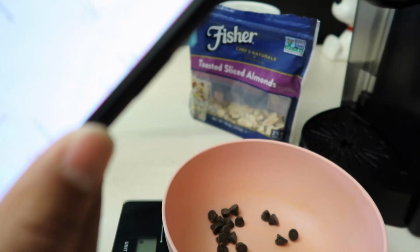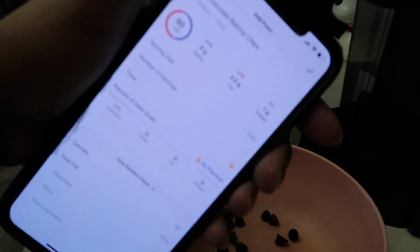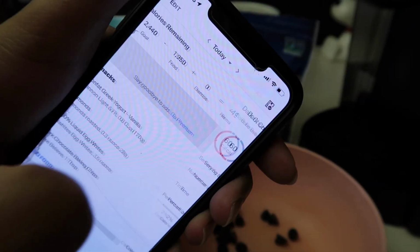Dark chocolate, sugar free. Like I said, scan it. 1 teaspoon, 1 serving, accept it.